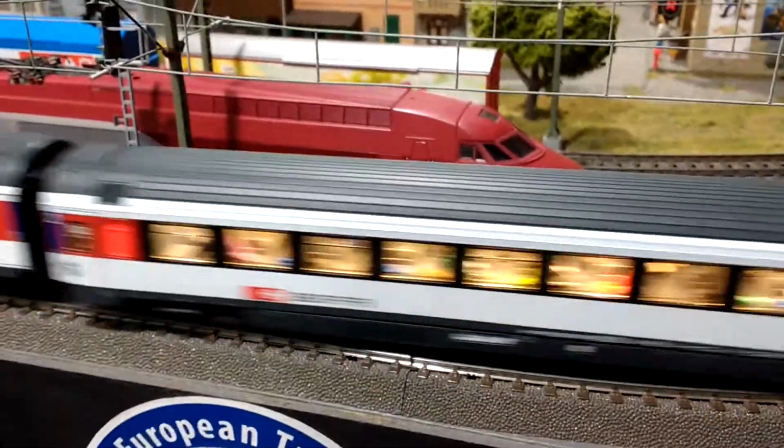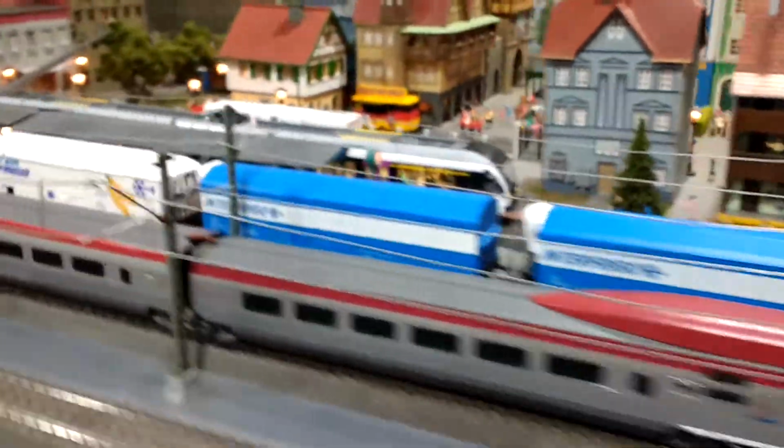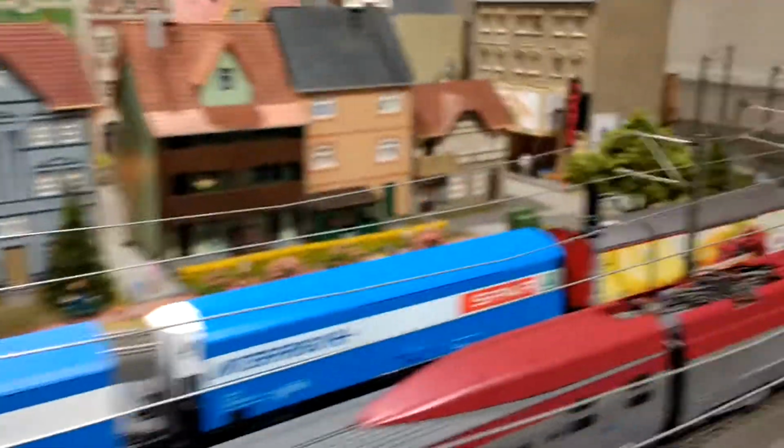Look at that. That is really cool. Oh, and look, the back of the train has some lights on it. I guess that's to let the other trains know that it's ahead of them. Let's see if we can hear it again.